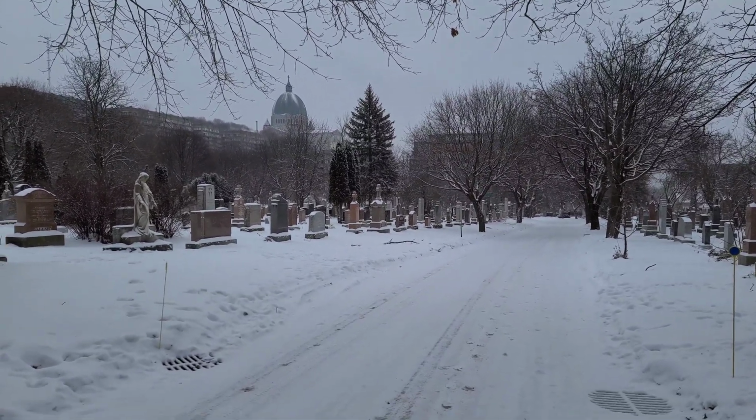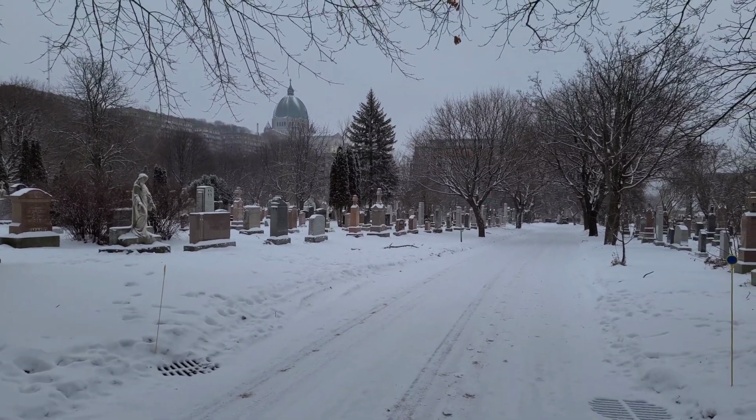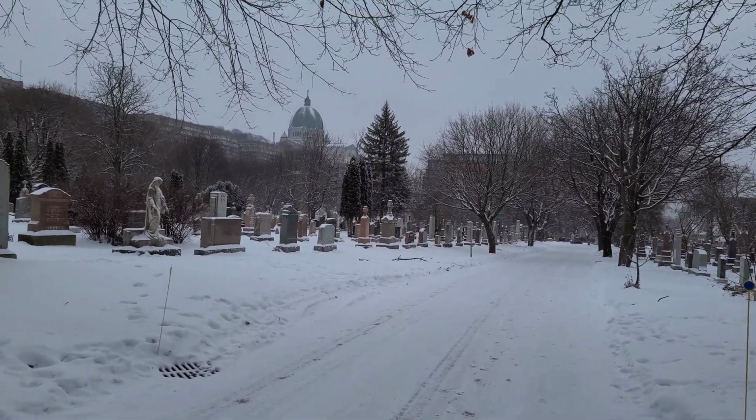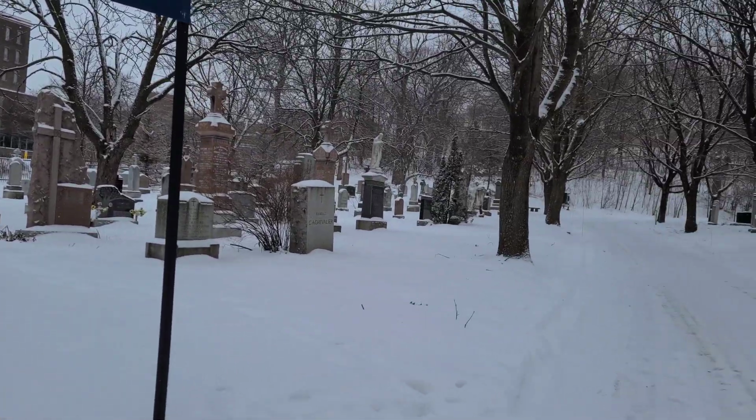It is right now Tuesday, December the 28th, 2021. It is 1:20 p.m. and we are here at Notre-Dame-des-Neiges Cemetery, right near Mount Royal. And technically we will be on Mount Royal soon.